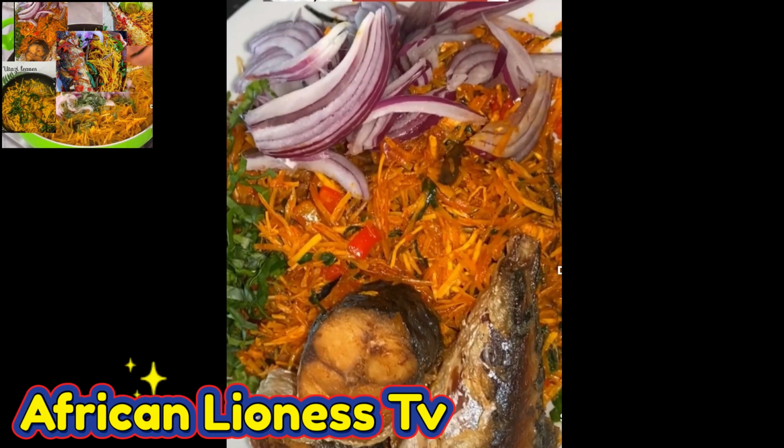Be careful not to add too much utazi, though. It's quite bitter and will affect the taste of your abacha if added in excess.